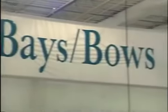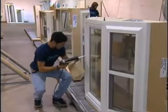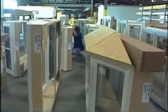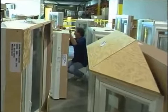Alside's popular bay and bow windows are assembled in their own department. Alside makes bays and bows in all sizes and even offers double-hung casement or fixed-light combinations that suit any taste. Alside lets customers choose from handcrafted furniture-grade wood on head and seat boards, available in oak or birch hardwood. There are even roof options that allow customers to add even more architectural interest to their home's exteriors.